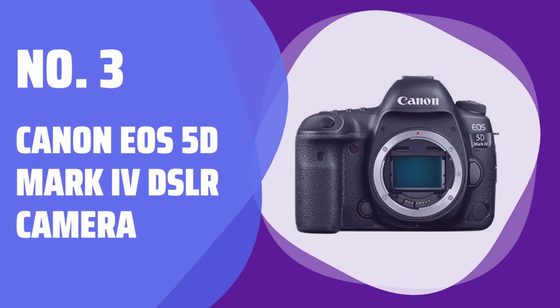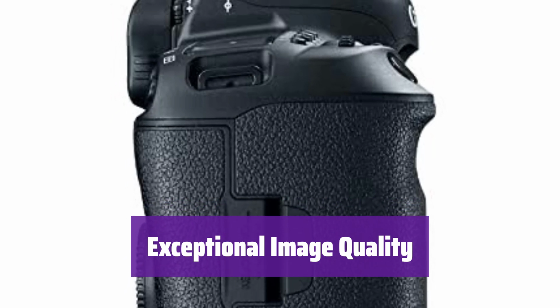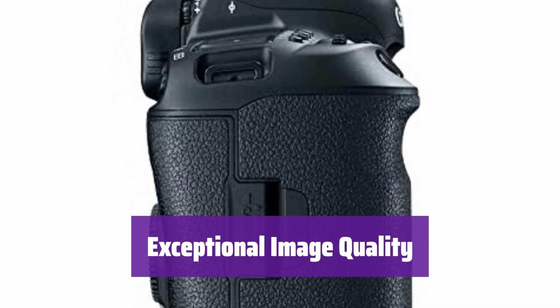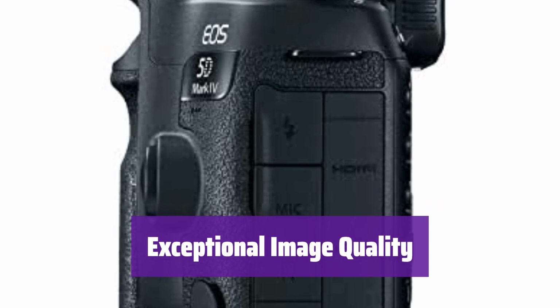Number 3. Canon EOS 5D Mark IV DSLR Camera. Experience stunning detail and clarity with its 30.4 megapixel full-frame sensor. It's designed to deliver outstanding results, even in challenging lighting conditions.